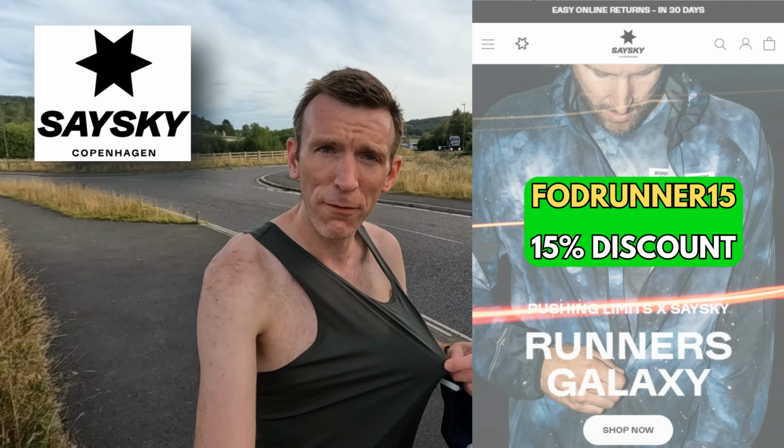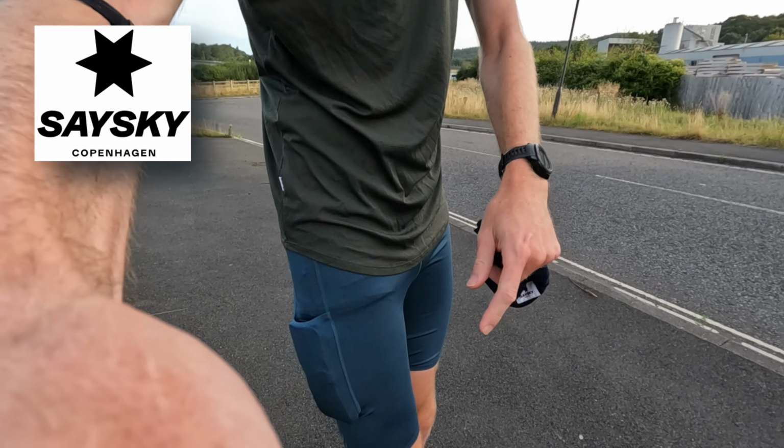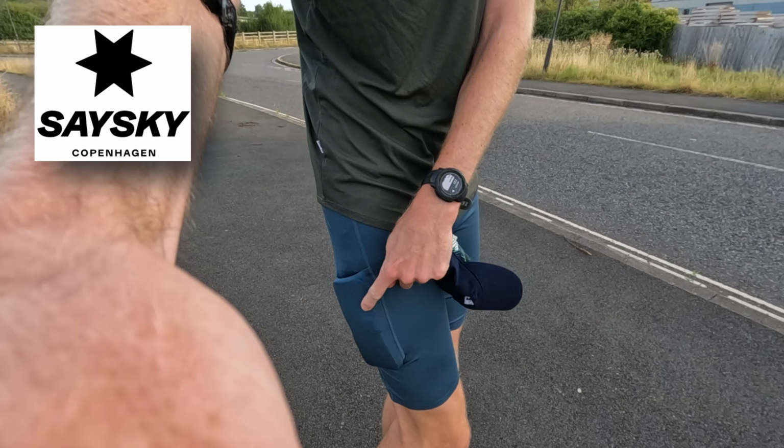Kit check today, as I said, the Flow singlet, which is one of their newer ones. We're wearing the combat shorts with, as I always say, the iPhone 12 Pro Max in the pocket.